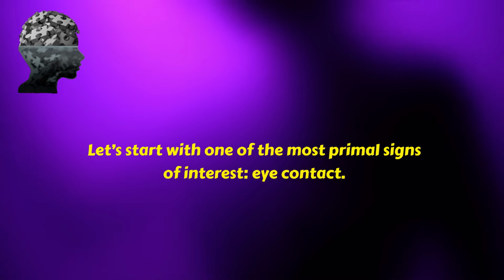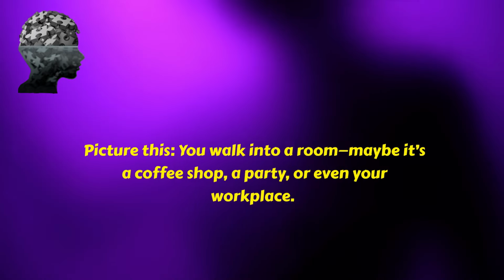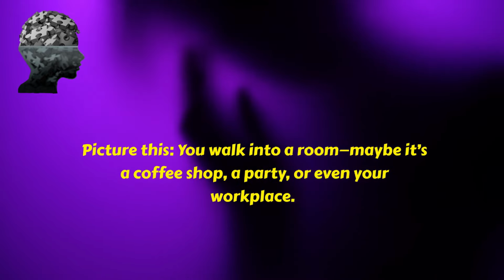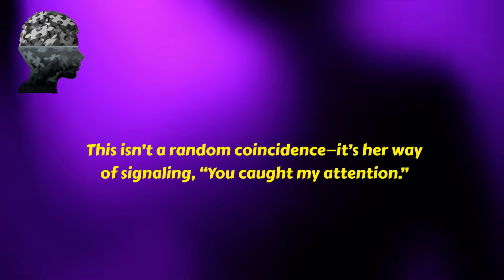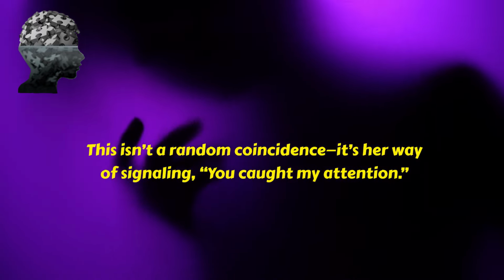1. The focused gaze. Let's start with one of the most primal signs of interest, eye contact. Picture this. You walk into a room, maybe it's a coffee shop, a party, or even your workplace. A girl notices you, and her gaze lingers just a little too long to be accidental. This isn't a random coincidence. It's her way of signaling, you caught my attention.